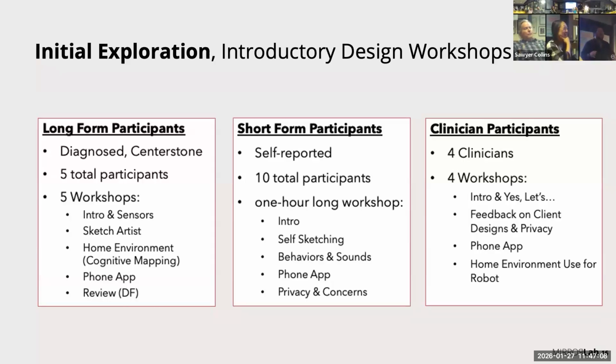So for those who aren't familiar, Yes Let's, you start and you say, yes, let's build a socially assisted robot. Next person says, yes, let's build a socially assisted robot as a dog. And then you go around the circle until you've created your robot, right? So it was really fun. The clinicians enjoyed it. And then they gave us some feedback on client designs and privacy, again, the phone app, and again, the home environment, right?